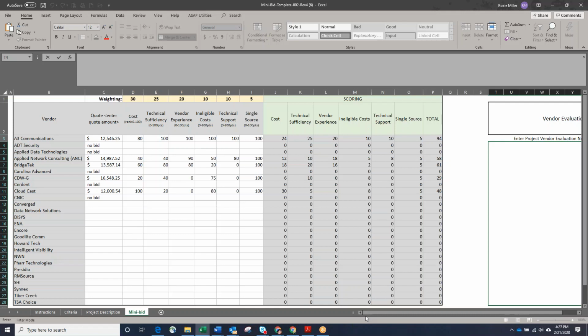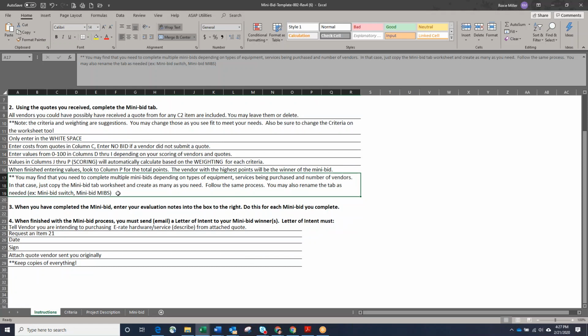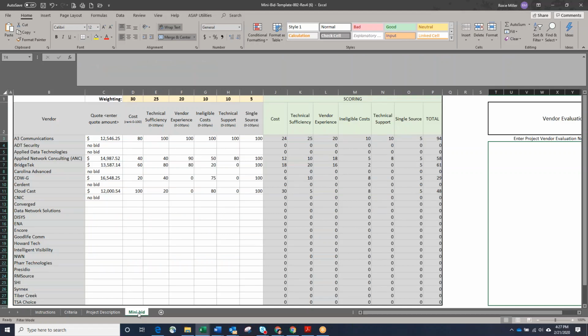But what if I'm buying more than one thing? Before you get started in this process, you need to know what you're buying. That's this next big set of notes right here. You may need multiple mini bids depending on what you're buying or what services you're going to purchase. Maybe you want to buy a firewall too. In that case, you need to create other mini bid worksheets. Before you get started, that's why I said know what you're doing. Go ahead and copy this mini bid worksheet and create a couple more.